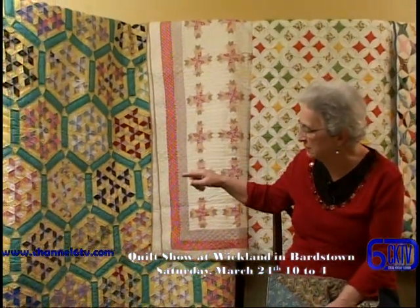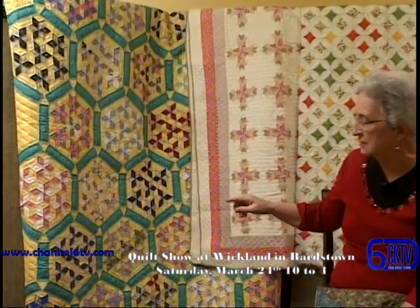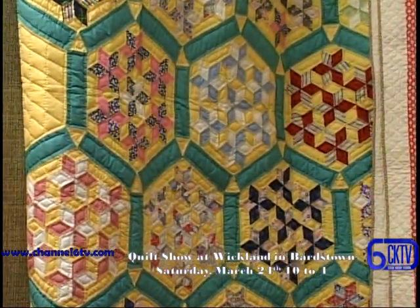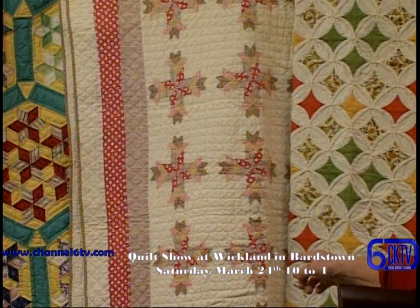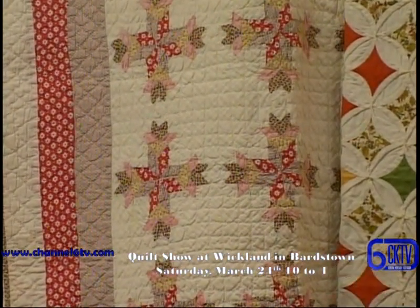Behind me now, we have a pattern called 7 Sisters. There are 7 stars in this pattern. This quilt is fairly new, within the last 20 years, and it's not quite finished. I'm going to have it finished for the owner before the quilt show to show you how beautiful this is. Behind me here is the oldest quilt that I have, and that was made in the 1880s by my great-great-great-grandmother.